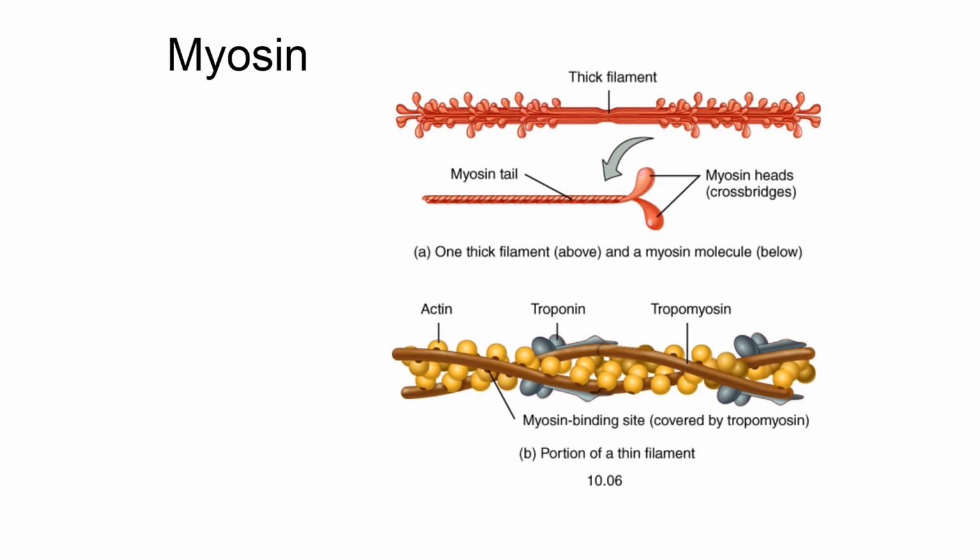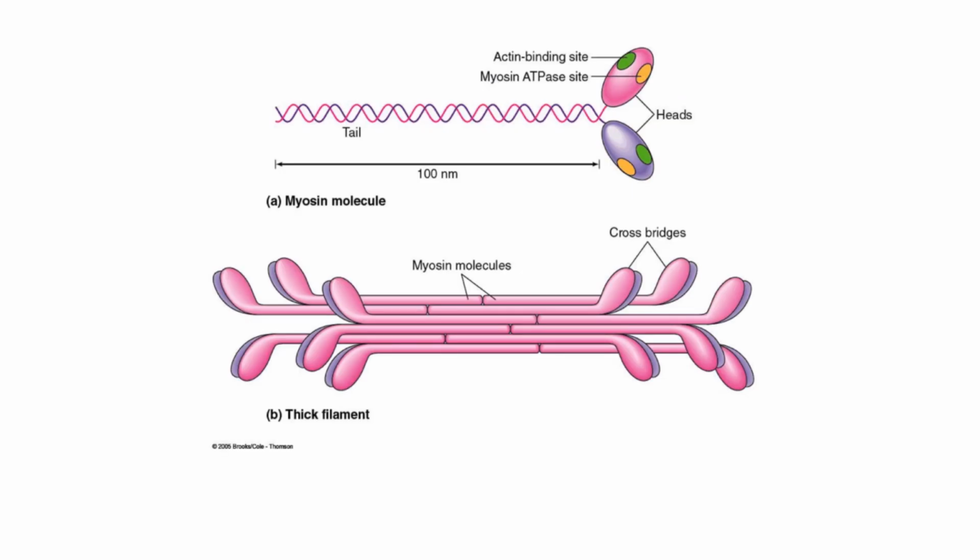In the next diagram we can see the heads have attached light chains, and these light chains have active sites for binding with actin to make cross bridges with actin, and they have an ATPase site. It means ATP binds to this site and gets hydrolyzed, and energy is stored in the myosin. So myosin gets energized when it hydrolyzes ATP.